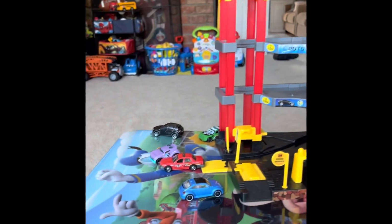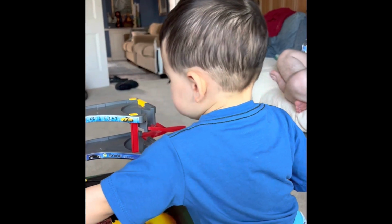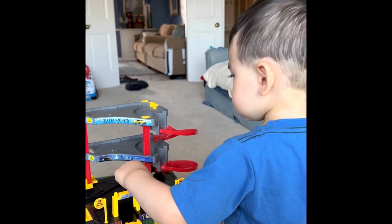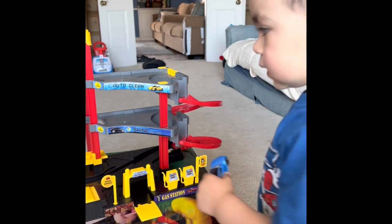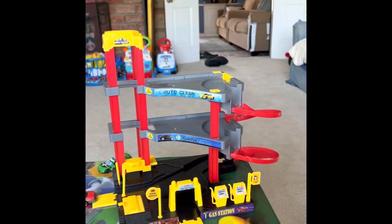Wow! So nice. How about a blue car? Do you have a blue car? No? Yeah, you have a blue car. Let me see in your hand. What is that color? Blue. Yeah, it's a blue car. Yes, you have a blue car. Can you slide your blue car?